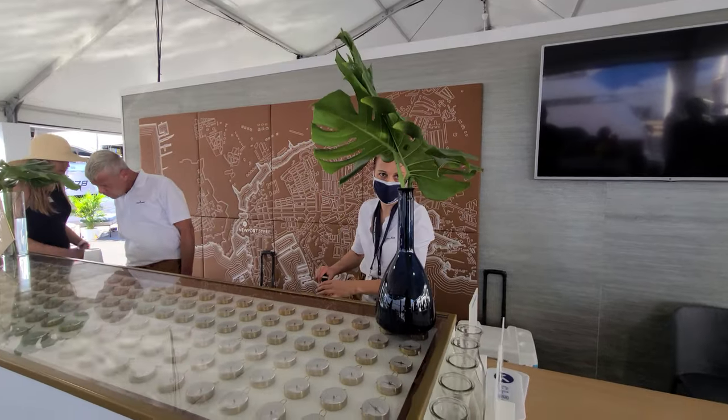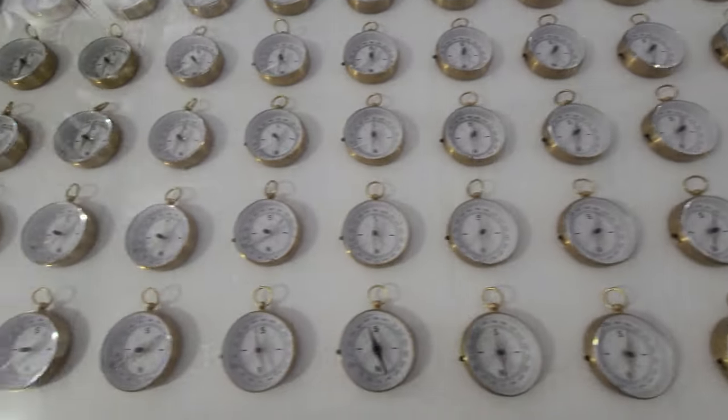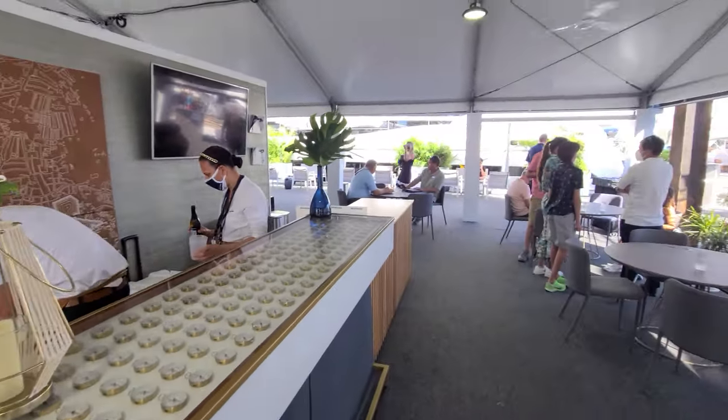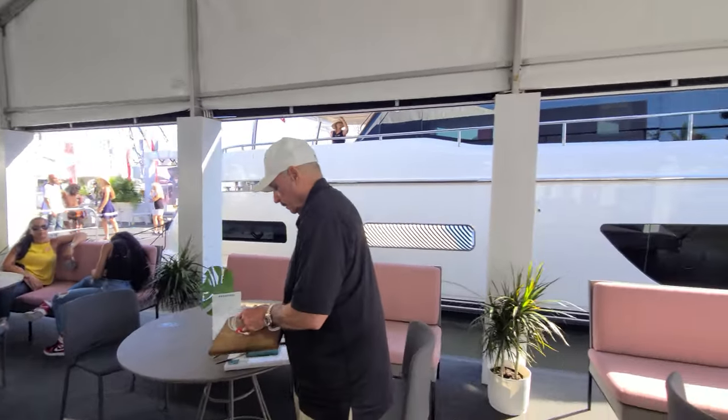Princess Yachts really outdid themselves. Look at how even the bar counter is designed. Beautiful. And a lovely large area. It's got to be the largest display area at the boat show, I think.